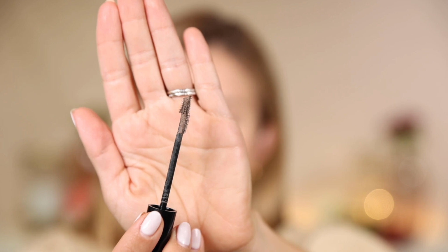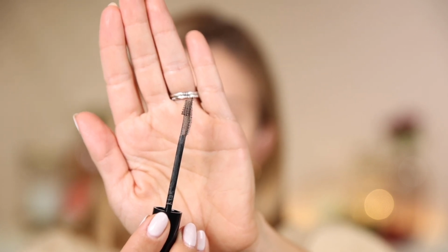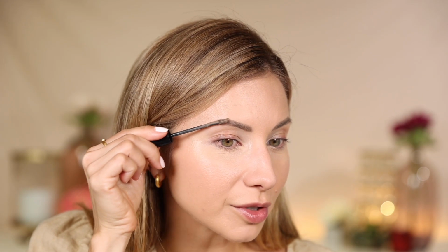And then I don't know if you can see, but it extends down on one side. So you have a little bit more of a narrow, skinnier brush. If you wanna kind of create more fibers and fullness at the tail, you can do that with this. Because if you use a tip on the tail, it's a bit thick. So I like that they did that. I haven't seen that before.